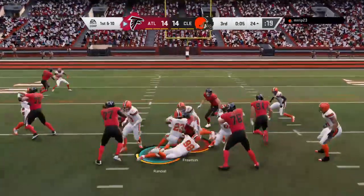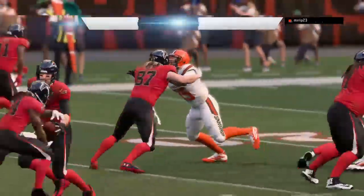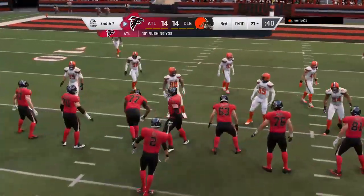They'll run on 1st down. Freeman. Sheldon Richardson there to make the play. That's what I'm talking about. Nice hit, boy. It's a pickup of 3.